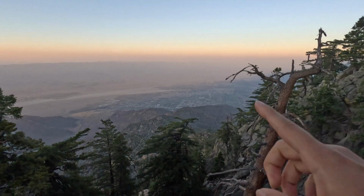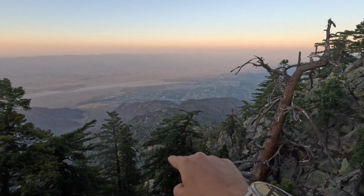This mountain in front of us is already big, and we're on top of the second biggest mountain in Southern California.